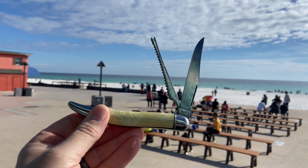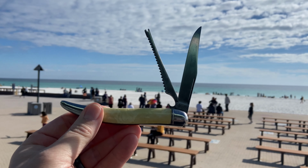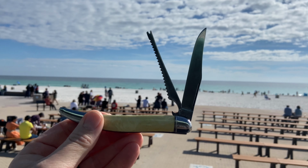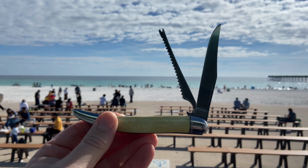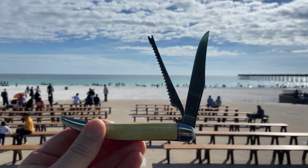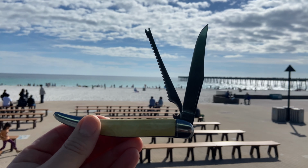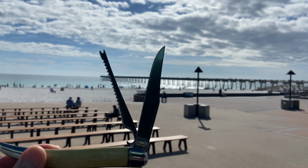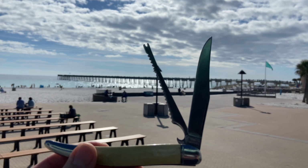Well, Terry, your traveling Imperial fish knife has made it to Pensacola Beach. It's a beautiful late November day here, 70 degrees, so we've actually got some sunbathers out there. Pensacola Beach is famous for its sugar white sands, the whitest beaches in the world. And right there is the Pensacola Fishing Pier that was destroyed in 2004 by Hurricane Ivan.